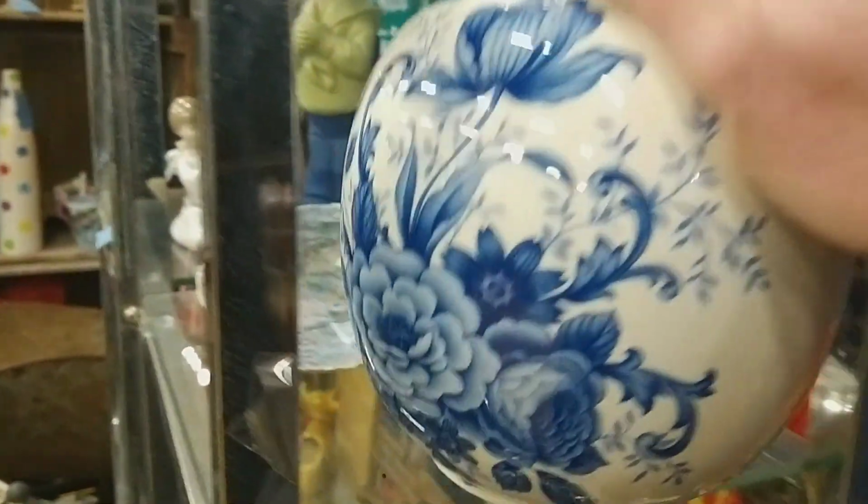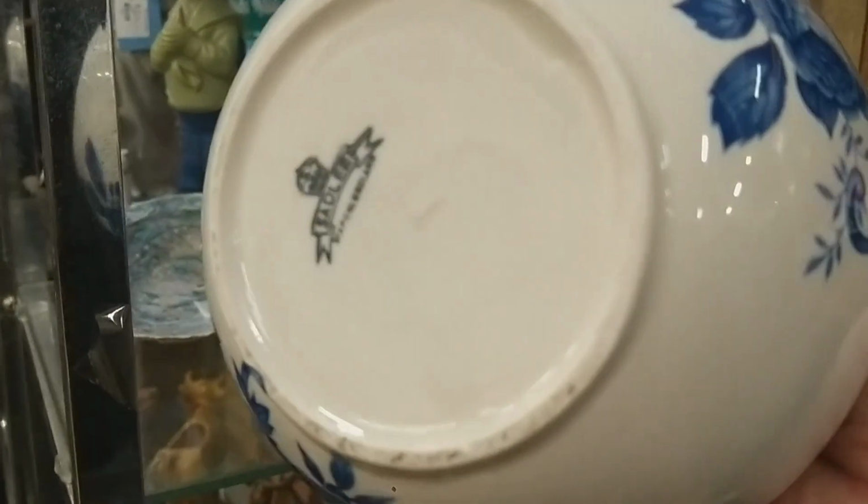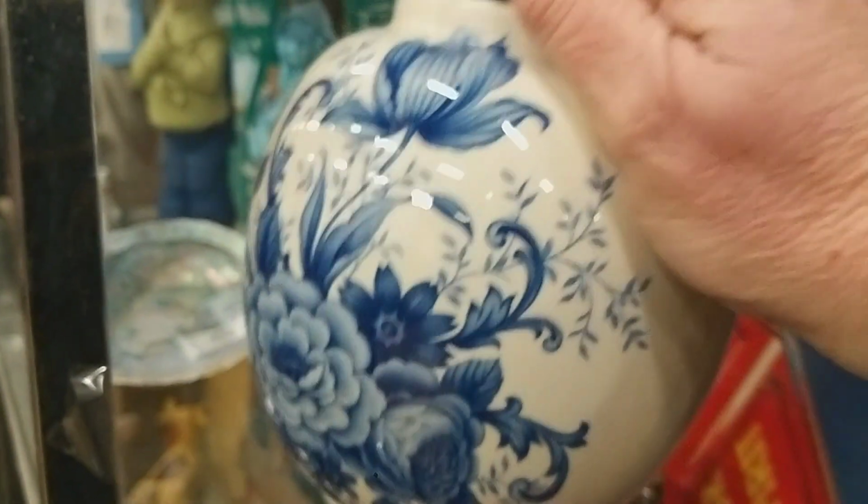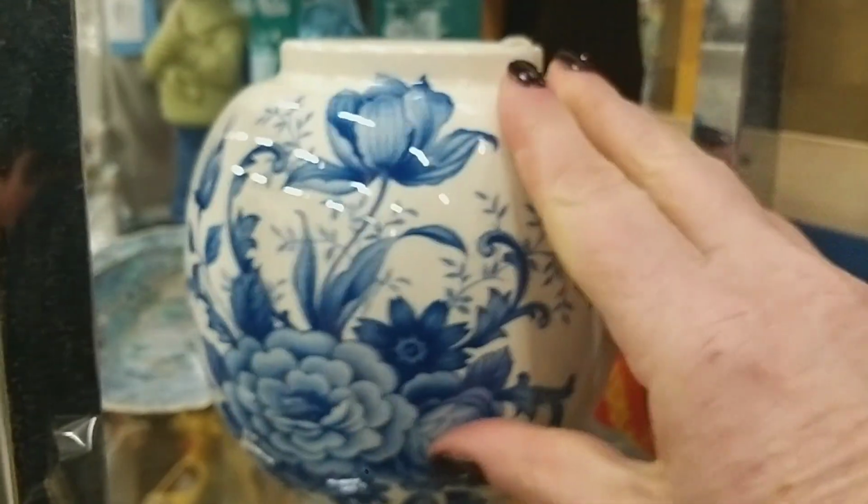And who doesn't love a little bit of blue and white pottery with this ginger jar? Such a classic. I think this one is made by Sadler.